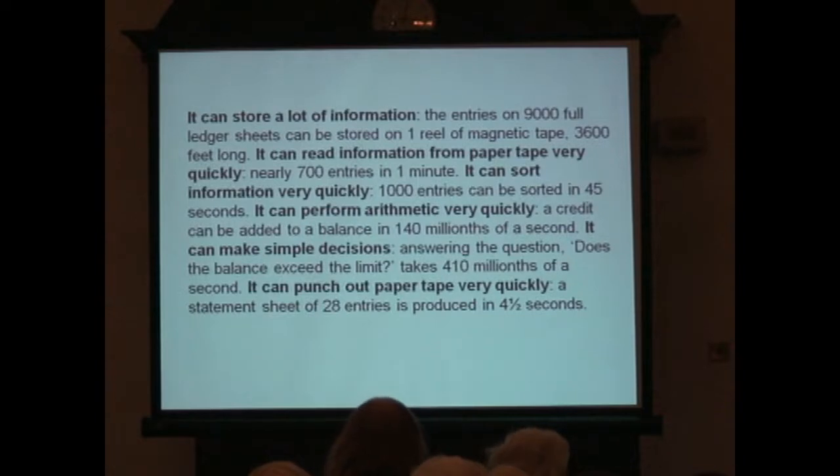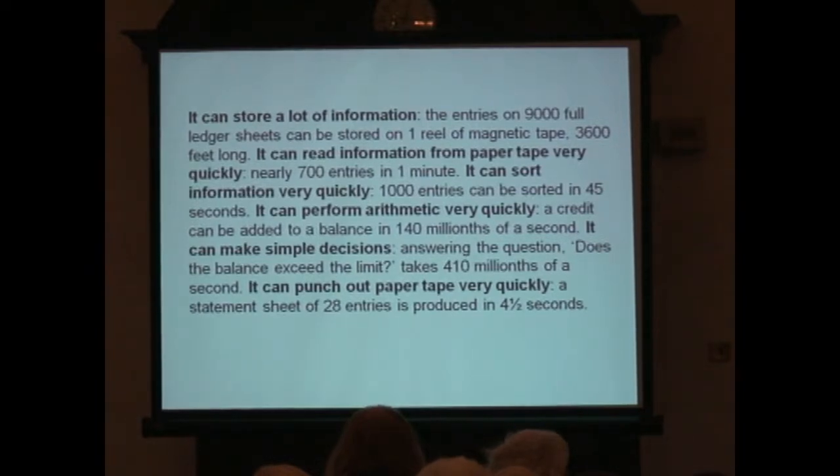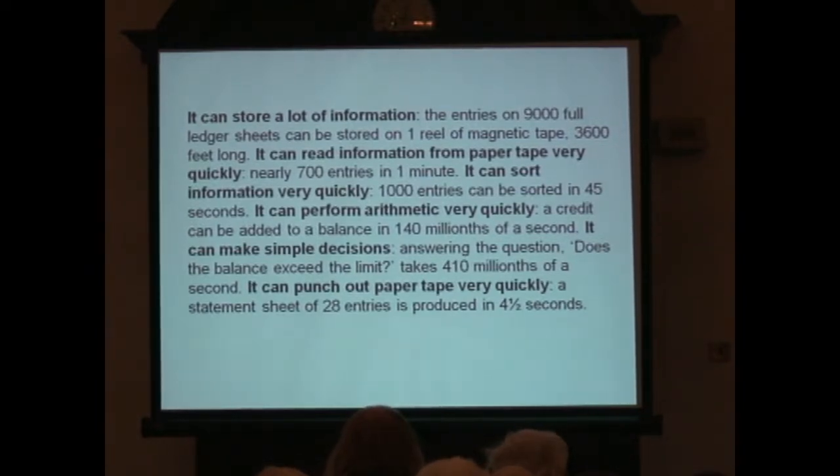You know, we can store a lot of information in a small space. It's that idea of space again. We can store a lot more information in a very small space. We can do things very quickly as well. We can do arithmetic. It can make simple decisions. So there's a hint there of this electronic brain actually making decisions.